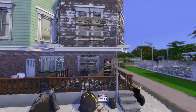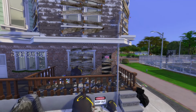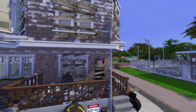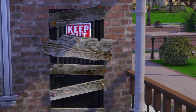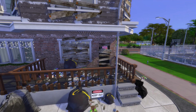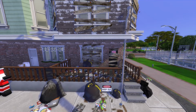So the last house on the corner is the abandoned house. This house is actually accessible to your Sims. So if you do decide to set this as a residential rental, then other Sims can go inside. This door is still accessible. You can walk right through it. So what I suggest you do is lock the doors if you want this building to be unused.